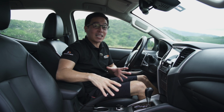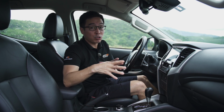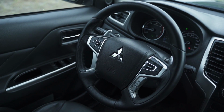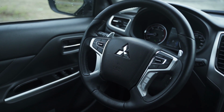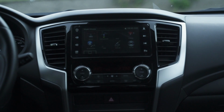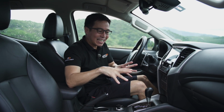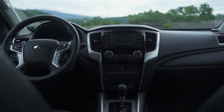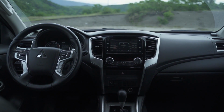The front seats of the Strada look and feel like they have the most bolsters from all the other pickup trucks available here today. Now, when you're sitting and you face front, you are met with a plethora of buttons found all over the steering wheel and for the air. Now, while there are plastics and they're not the highest quality inside the cabin, what's nice though is the contrast of colors do really well for the dash.